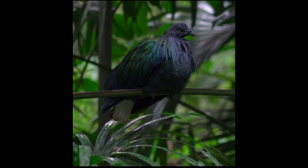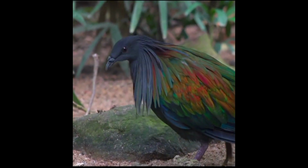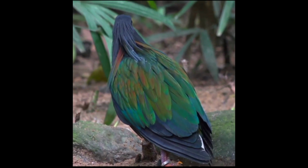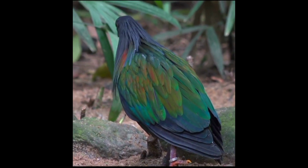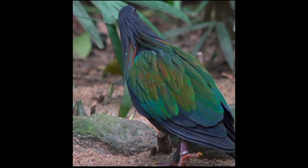The lifespan of a Nicobar pigeon is about 8 to 12 years in the wild, but they can live as long as 15 years in captivity if they are given good care. Nicobar pigeons are very shy in the wild but very friendly in captivity. When sensing danger, the Nicobar pigeon tries to scare off an intruder by making a pig-like grunt.